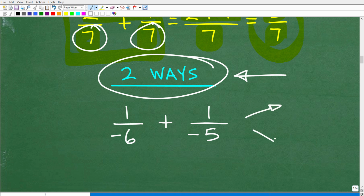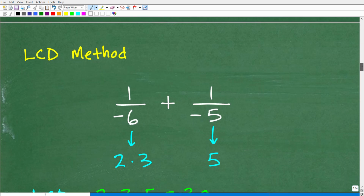One approach is going to be using the LCD, figuring out what the lowest common denominator is. And the other technique is a nice little hack. I call it the bow tie hack. So we'll look at both ways and of course we'll get the same answer. So let's go ahead and take a look at the LCD method.